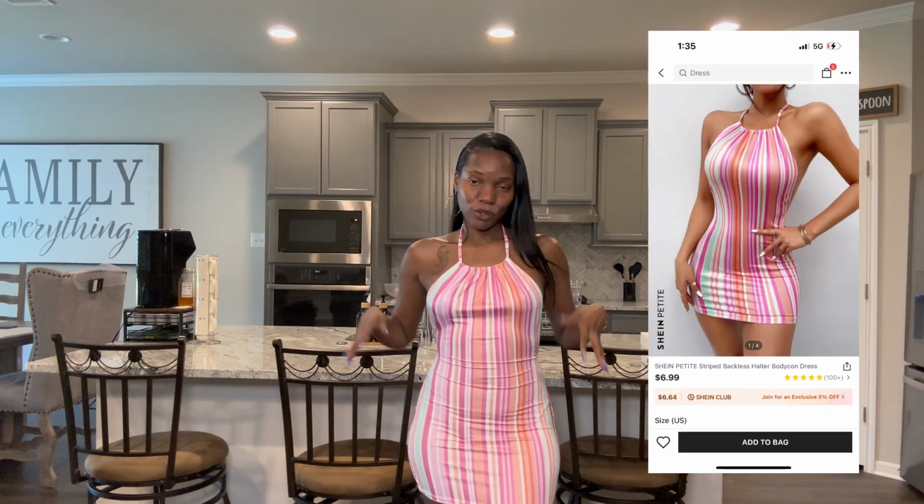So the next thing that I got is this cute little summer dress. Definitely sexy, definitely cute, definitely cheap vibes, honestly. But I absolutely love the color. It's definitely for the spring, definitely for the summer. I definitely still like it, still turn some heads with this one, only because it's so popping. It's like out there, it's like bam type of outfits.